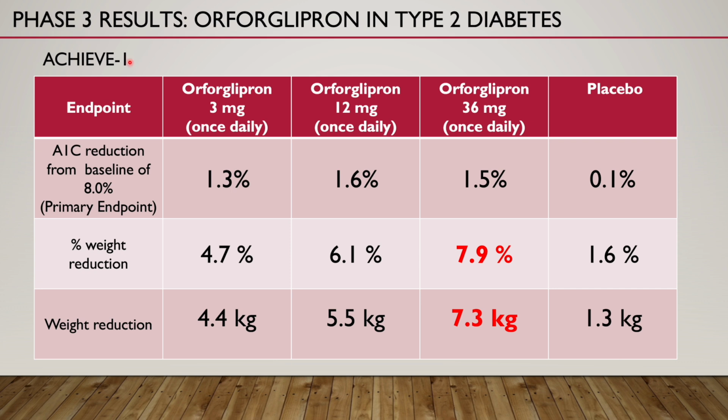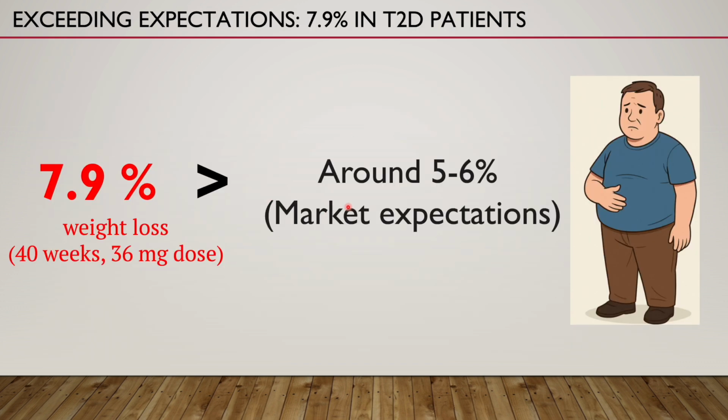This slide shows the results from Achieve-1, a phase 3 trial of Orforglipron, the world's first oral small molecule GLP-1 receptor agonist, in people with type 2 diabetes. At the highest dose of 36 mg, Orforglipron reduced A1C, a key marker of long-term blood sugar, by 1.5%, and led to an average weight loss of 7.3 kilograms, or 7.9% of body weight. A clear dose response was observed, with greater effects at higher doses. And importantly, Orforglipron is taken once daily without any food or water restrictions, offering real convenience as an oral treatment option. This result clearly exceeded market expectations.